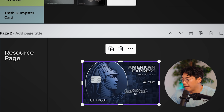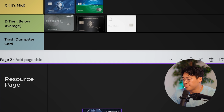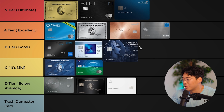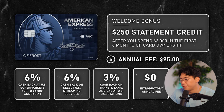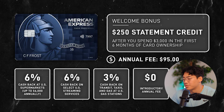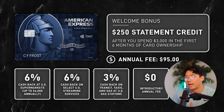All right, the next card here is the Amex Cash Preferred. Nothing too fancy with this card. They did have a facelift on it. I think it was about 2 years ago when they did it. I'm going to consider this to be within the mid category. This card here, not terrible, not fantastic. It has no annual fee. You can earn $250 back after you spend $2,000 in the form of a statement credit, so you're not getting points. But what I do love about it is that they have very flexible cashback categories.